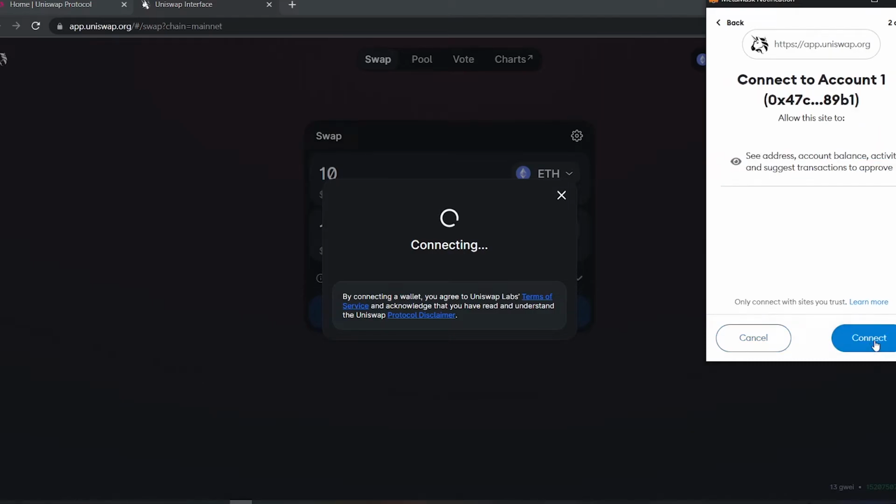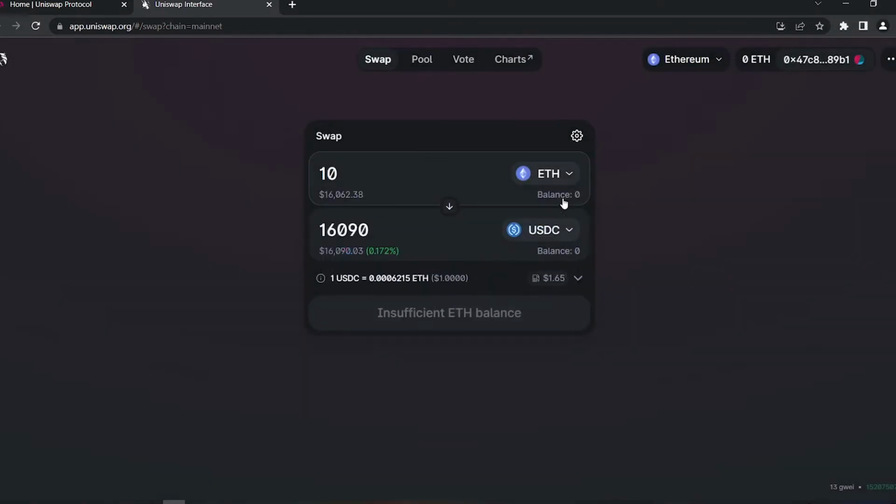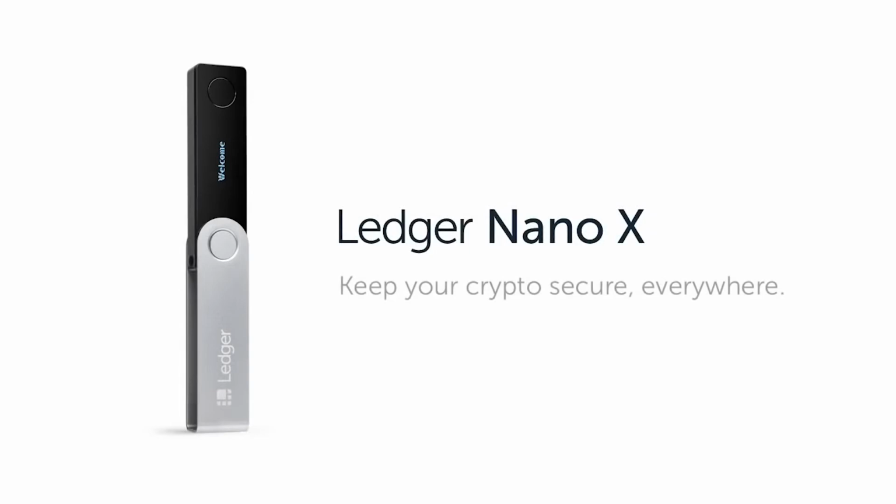Honestly, the best way to use is a combination of both hot and cold wallets. You can use your hot wallet for daily transactions and the cold wallet for storing your valuable assets safely. Hence getting the best of both worlds.